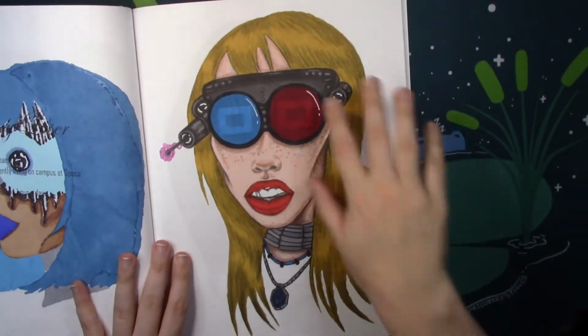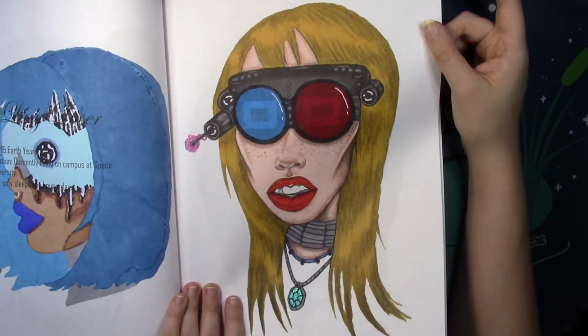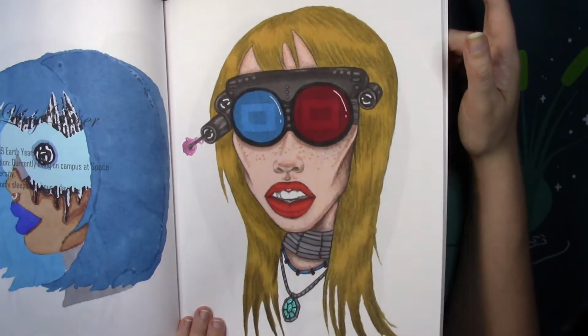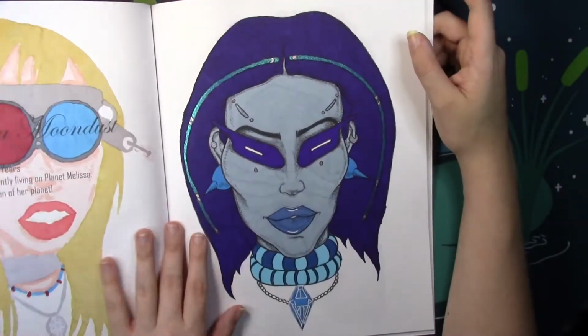Some highlights on all of this tech here that she's wearing, and a little bit on her lips, and some more glitter down there on her jewelry. She was another one that was a little bit more simple, but I just had fun with this one.